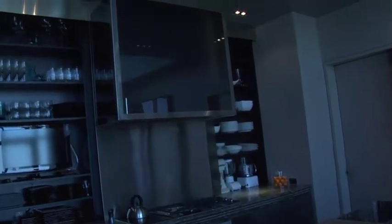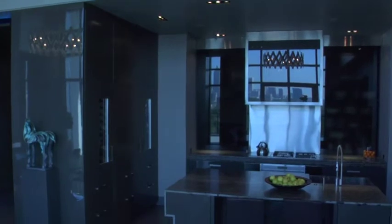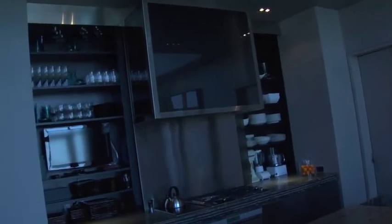Above that is one of my custom hoods. It's a stainless frame with a bronze glass insert. And then to each side of that, we have 2 giant bronze glass panels that actually slide behind the hood and reveal all the storage behind there.